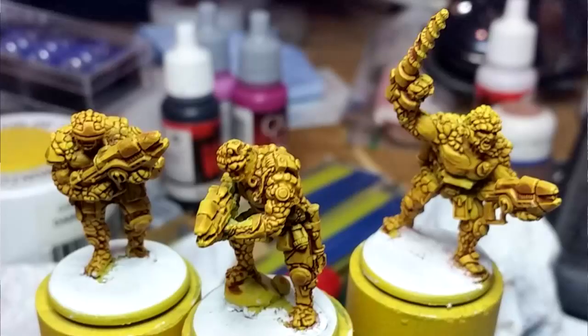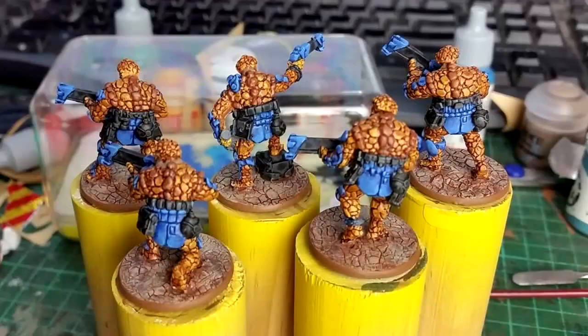I thought I'd do yellow. I had an Imperial Fists army from 40K a long, long time ago. I haven't played 40K for four or five years maybe. But I wanted to do yellow. So I started off with yellow. It wasn't a fantastic result, so I dulled it down a little bit and ended up with this orangey, browny, yellow sort of rock hide that is very reminiscent of the thing.